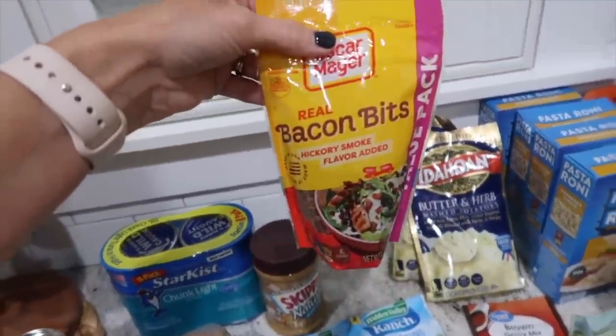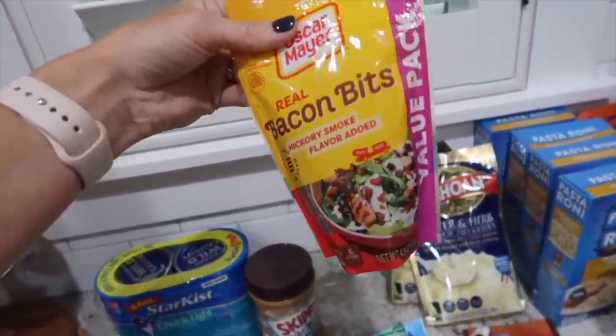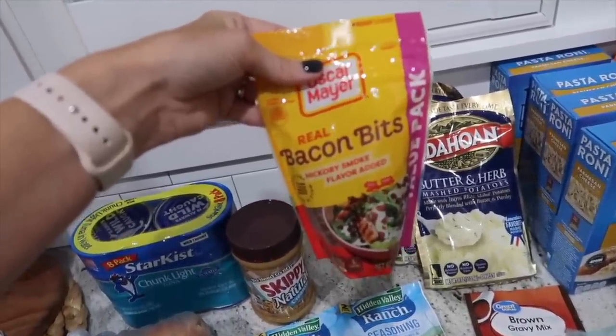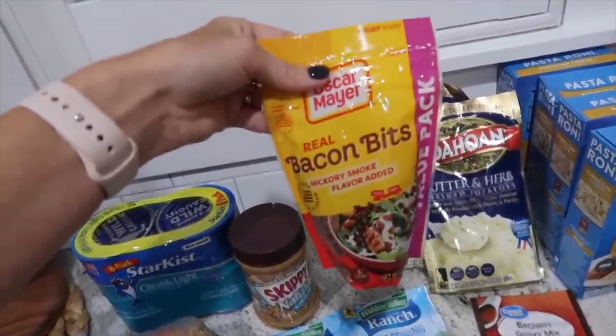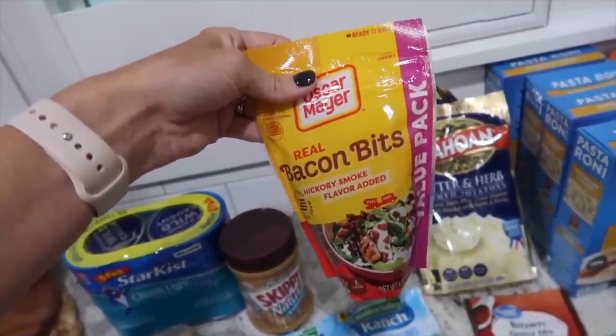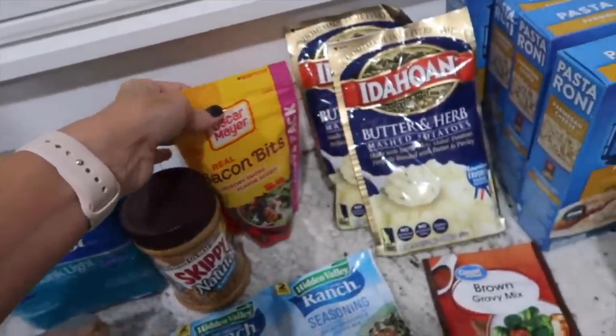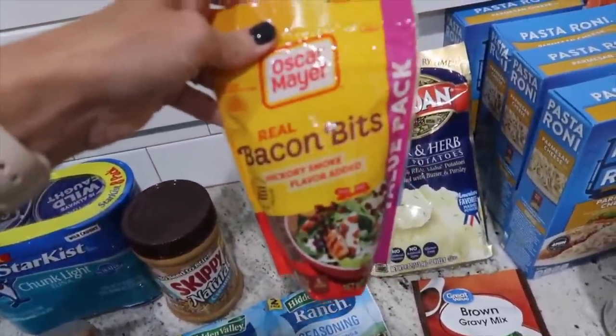Now, I could have cooked my own bacon, which I might still do, but this is for tomorrow's recipe as well. If I don't have enough time and it's Chance doing it, then he might even want to cook regular bacon, but I got this just in case we wanted to use this instead of real bacon. Even though it says real bacon bits, guys.